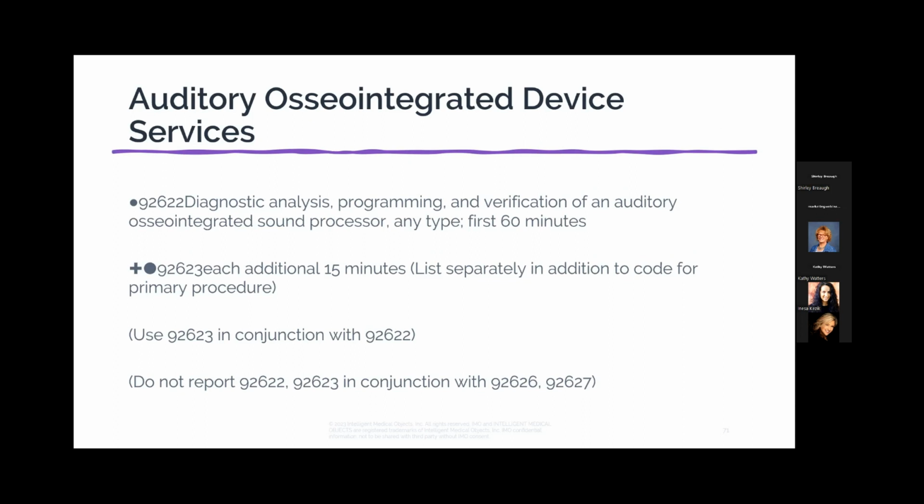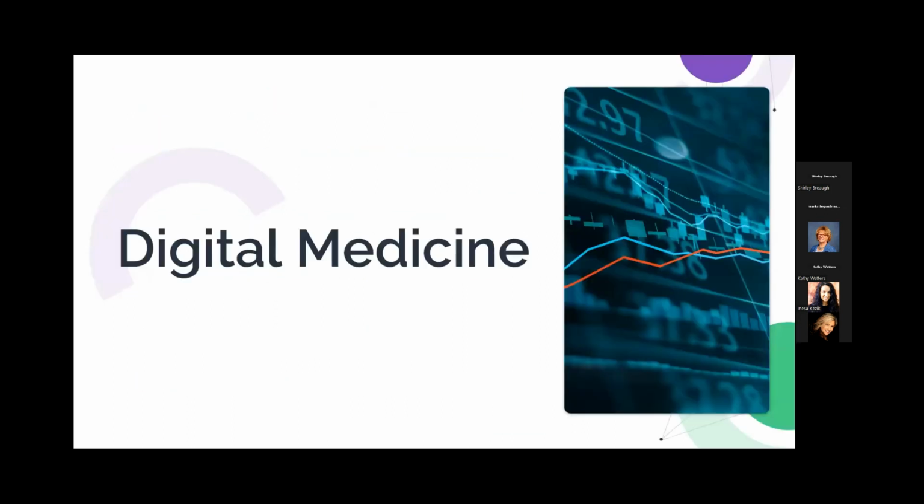There are additional parenthetical notes after codes 92601, 92602, 92603, 92604, 92620, and 92621 that you are encouraged to reference in the AMA 2024 CPT manual. Next slide. Moving into digital medicine.